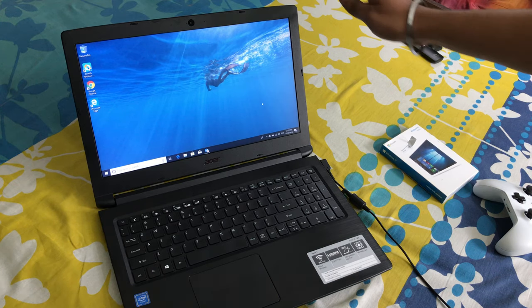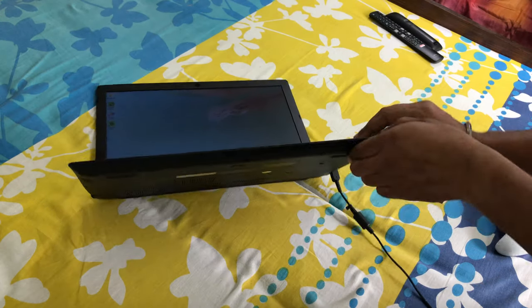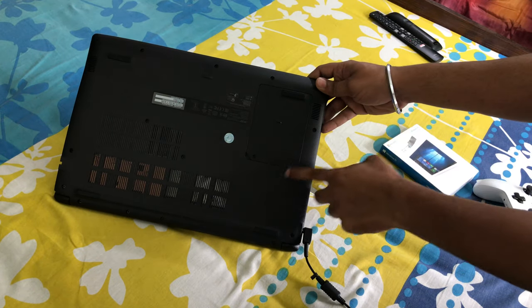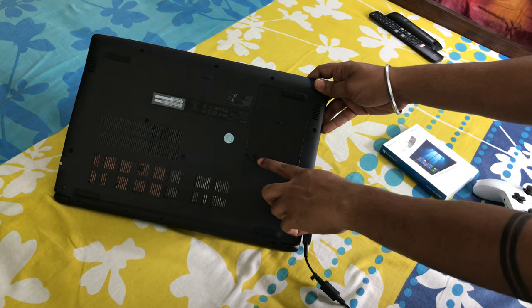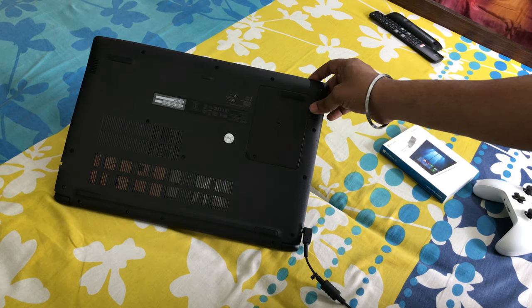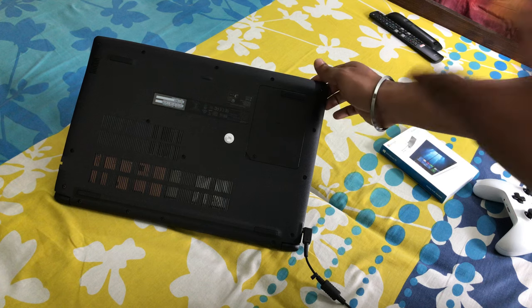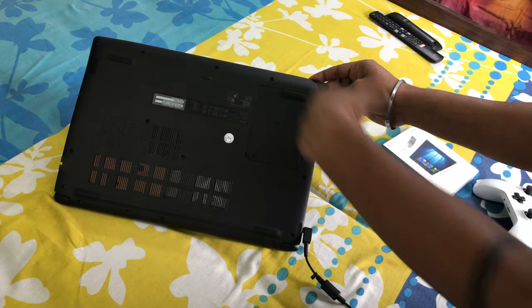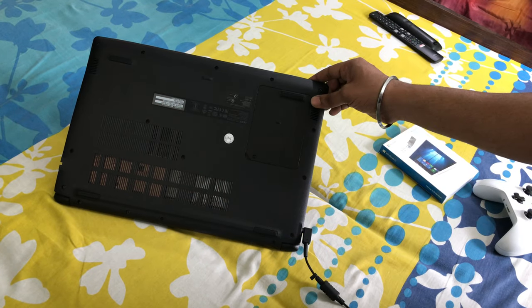So let me just quickly show you the rear side. If you see this, this is the slot which you can unscrew. आप इसको unscrew कर सकते हैं और आप इसमें जो भी hard drive expand करना चाहते हैं जैसे 1TB तो आप इसमें कर सकते हैं. ये आपको आसानी से कर सकते हैं. इसको आपको पूरा जो है rear side खोलने की ज़रूरत नहीं है.